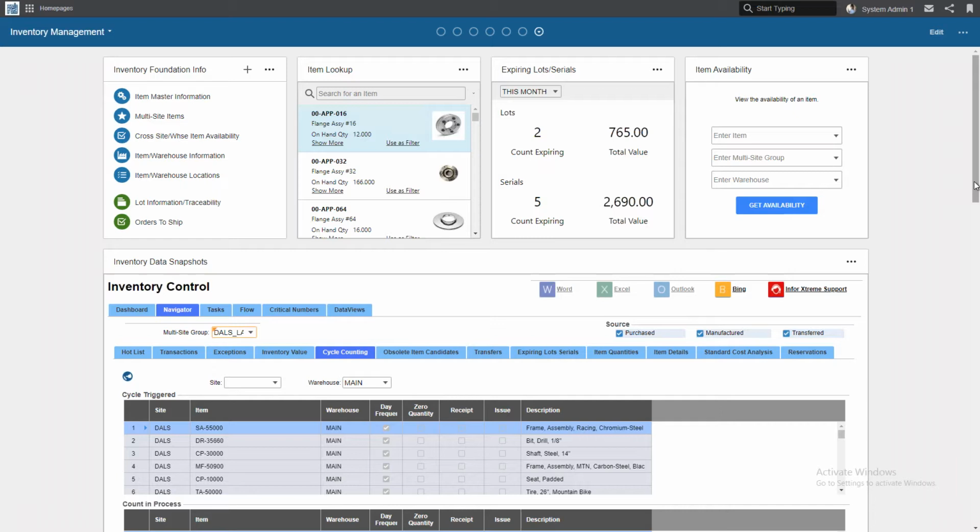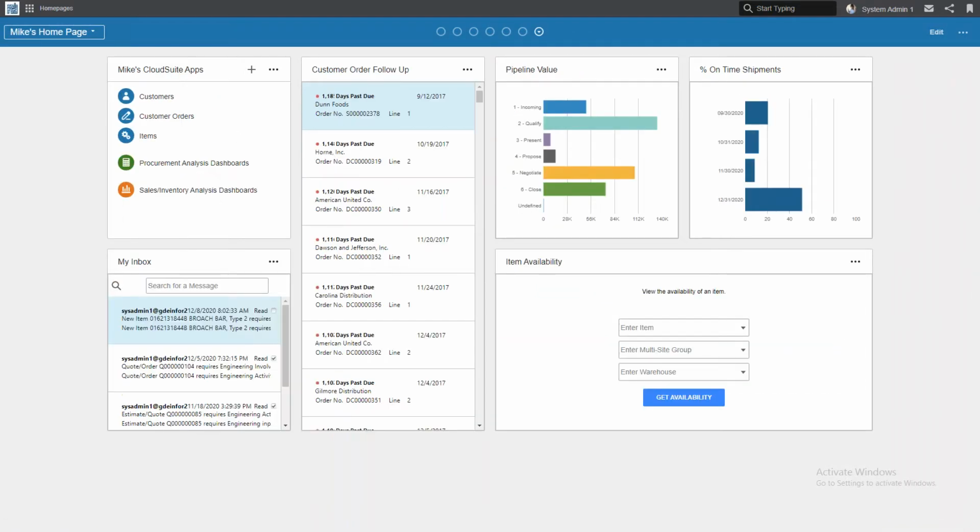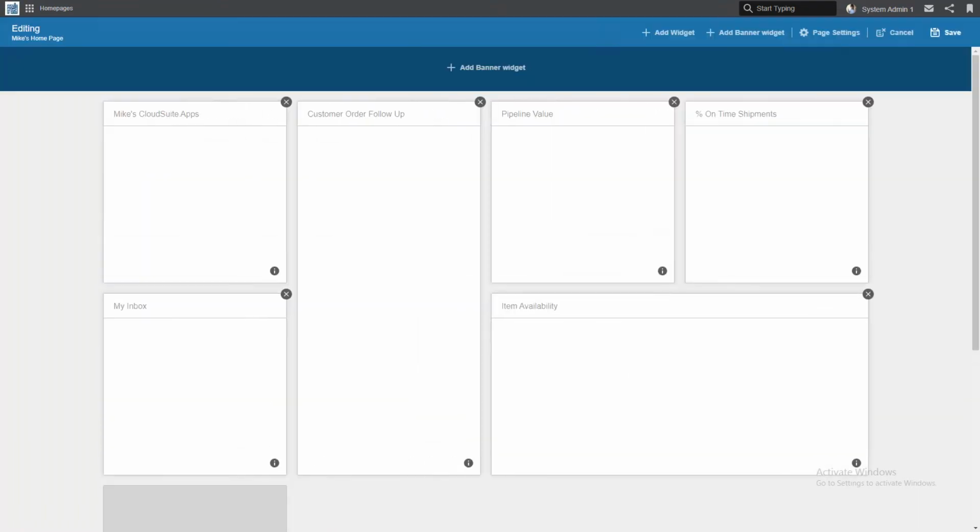Now, related to that, let's look at the mechanics. Let's just touch on the mechanics of this a little bit. I'll come down to this one I call Mike's home page. Okay, and this one's not quite as busy, but it has some content on it. But on any of these home pages, what you're able to do is come up and hit this little edit button. And when you hit the edit button, the system puts the screen in an editor mode.